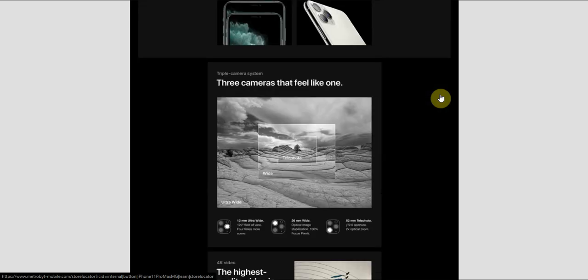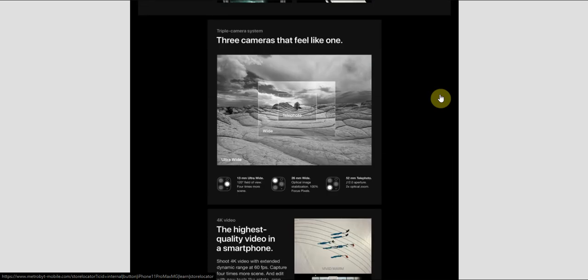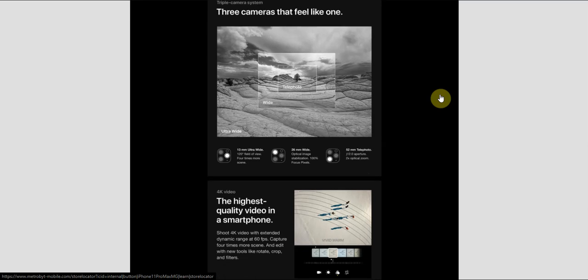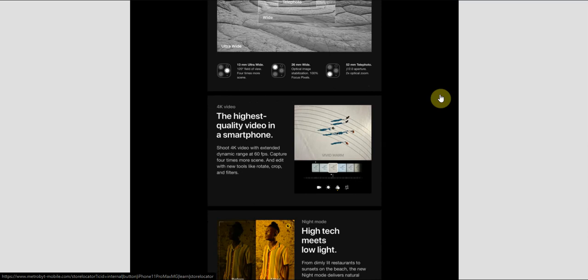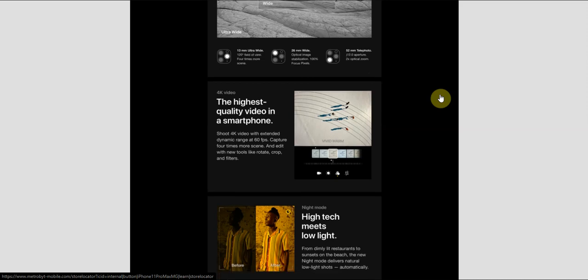Three cameras that work like one. You have ultra wide and telephoto cameras on the back. You have the highest quality video in a smartphone. Shoot 4K videos with extended dynamic range at 60 frames per second. Capture 4 times more scenes, and edit with new tools like rotate, crop, and filters.